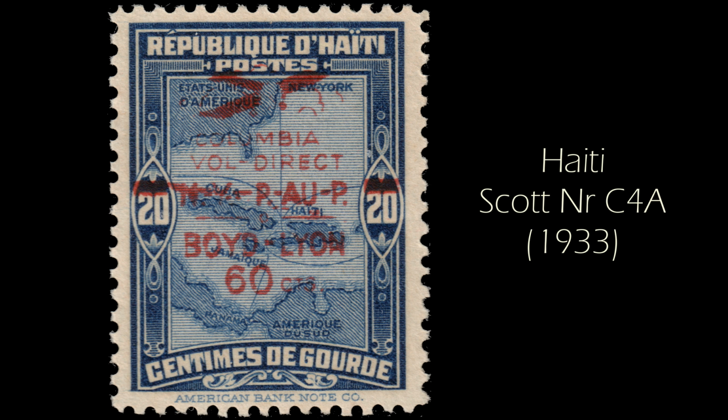Next, from Haiti, from 1933, comes this airmail stamp, Scott C4A, and that is an uppercase A. Now, in case you're not familiar with the Scott numbering system, the C prefix stands for airmail stamps. A lot of stamps have suffixes added to them too. In this case, an uppercase A, and most of the suffixes are lowercase a or b or c. The lowercase letters just stand for variants of the main stamp, either a perforation variant or a watermark variant or a slight shade difference.